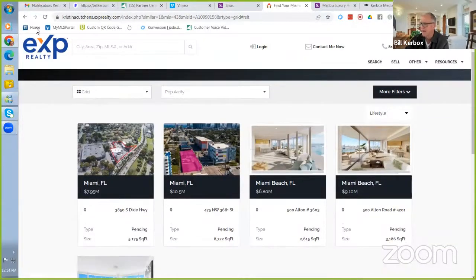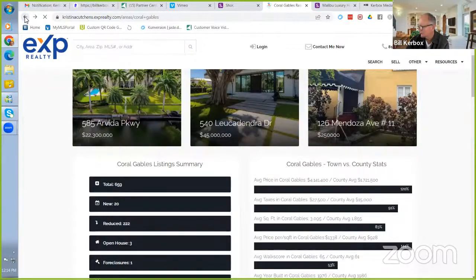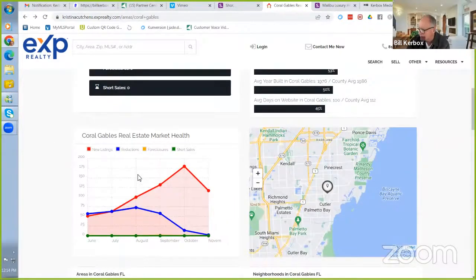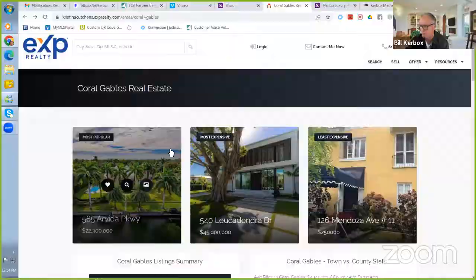But the thing that I like best about it, it gives them an opportunity to see the overview of the market. So from this neighborhood report, without them signing in, they can get an overview. And by the way, I articulate that this data is updated live every 15 minutes. I believe that's true. It gives them an idea of their market area and how the market's doing. This is new listings versus reductions, foreclosure, short sales, and from here you can get additional information.